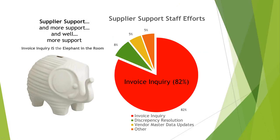Depending on the organization, some organizations have many, many vendors, some not so much. Sometimes, even though they've got a lot of product flowing through, they buy that product from just a few vendors. Other organizations have hundreds or thousands of vendors in play. So this creates an enormous pressure on the AP staff to respond to those inquiries. We're looking at a general average of somewhere in the 80% range for people that are doing that kind of support activity.